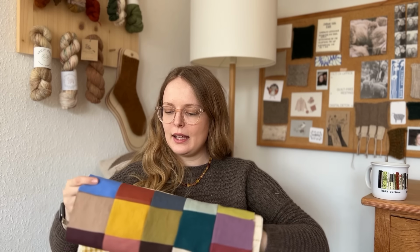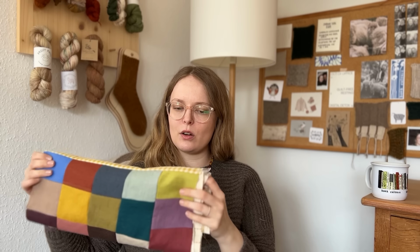And then I'm not sure about the bias binding. I would love to do some bias binding. Obviously, I'm gonna clean it up and then do a bias binding. I'm just not sure if I'll try making it myself for the first time, which I've seen lots of tutorials about, but still it's intimidating to me. Or if I'm just gonna buy some bias tape, bias binding, I'm not sure yet, but in some way, shape or form, this is all gonna come together.